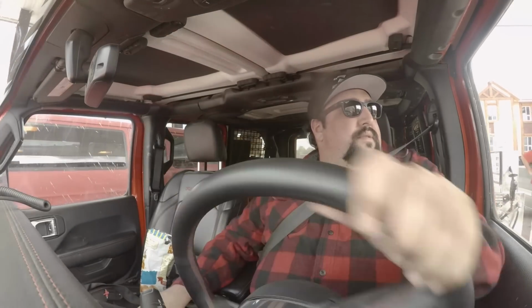Okay, before we get out of Watson Lake, it's time for gas stop number 3 for the day. These are some old gas pumps. Fill up first, then you pay inside.